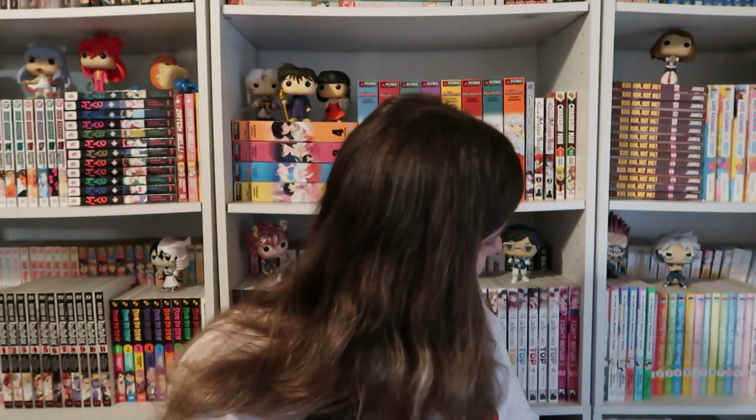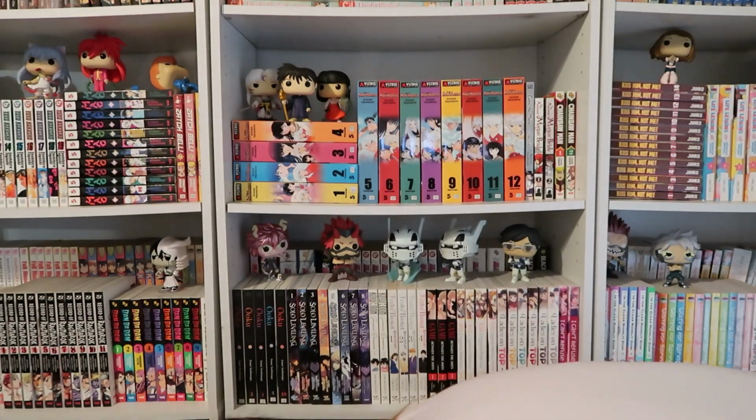I think they did a very good job. It reminds me of the 100 Girlfriends Who Really Love You art style. I know they're not the same person, but it reminds me of that. I don't believe they're the same person. I'm gonna double check just to make sure I'm not crazy. No, they're not the same person, thank God. But they do remind me a lot of that with the art style.